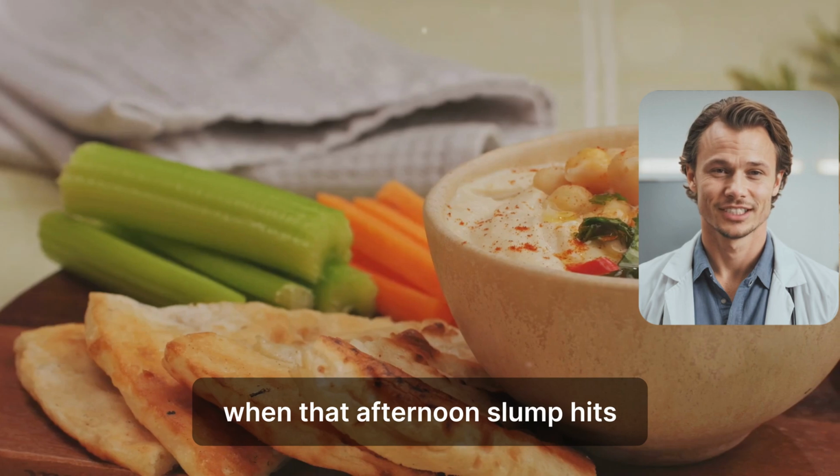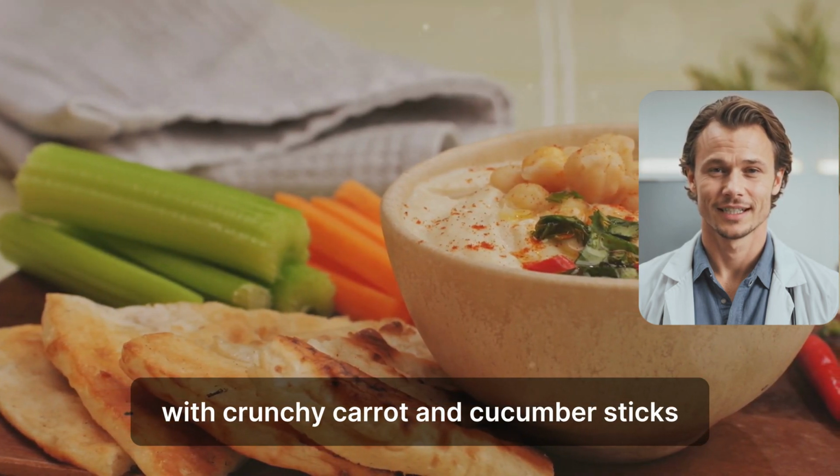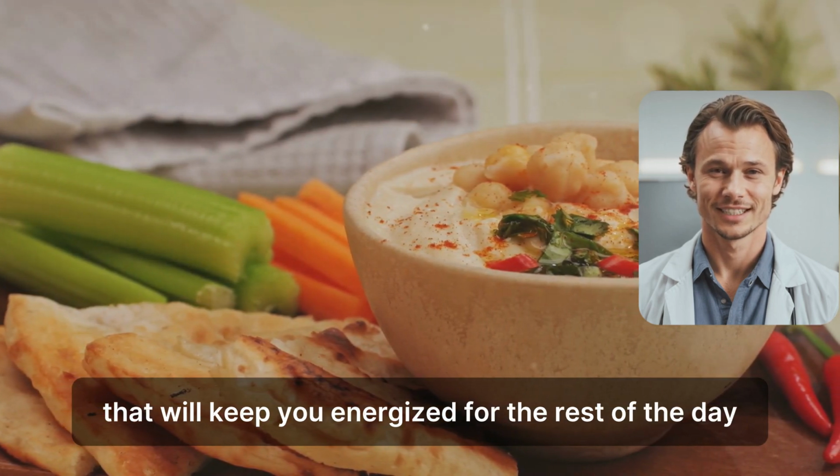When that afternoon slump hits, reach for some hummus with crunchy carrot and cucumber sticks. It's a satisfying, crunchy snack that will keep you energized for the rest of the day.